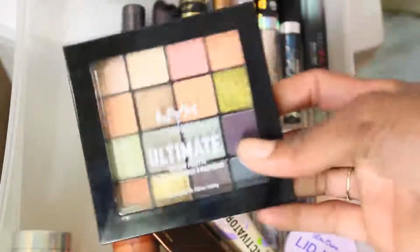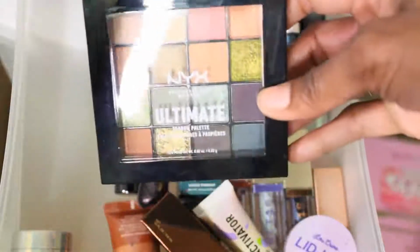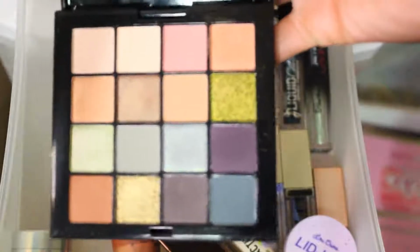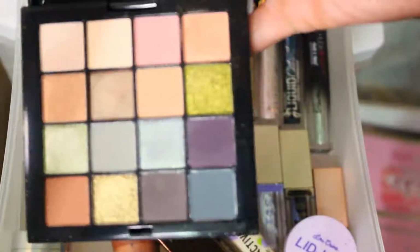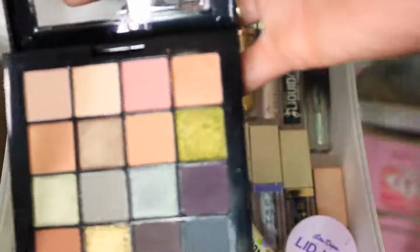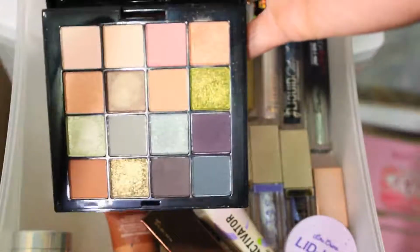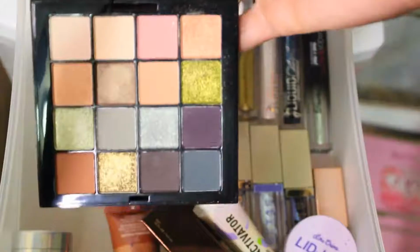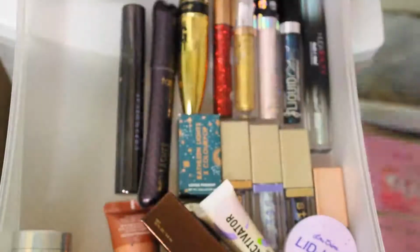This is going to go in the maybe pile, just because the formula of it was okay, but I feel like I would just use the Prelude palette from, what do you call those people, Lime Crime. But at the same time, I feel like this is a good drugstore alternative type thing. Plus, I'm loving all these grungy tones in here, and I feel like it'd be a good grungy drugstore palette. So I'm thinking I'm going to hold on to it. We'll see. It's going to go in the maybe pile.